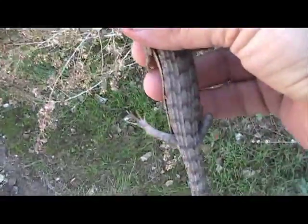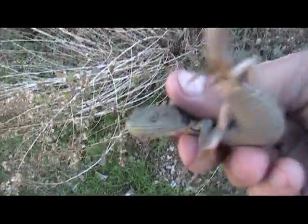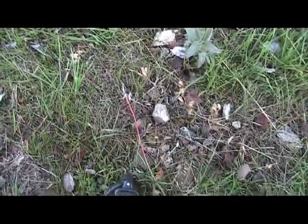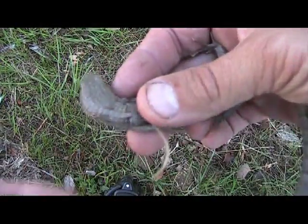Used to see these a lot growing up where I lived. Now you don't see them at all. They were commonly called alligator lizards because they look like an alligator. They're really cool. We used to keep these as pets when I was smaller.